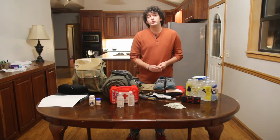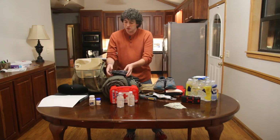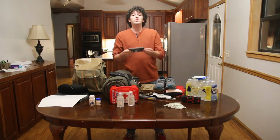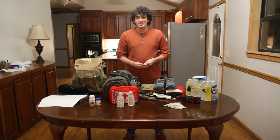Now, if you go the battery route, make sure to have enough batteries to sustain that. Also, an external battery for any electronic devices, and your cell phone and all of its chargers that you might need for those 10 days.